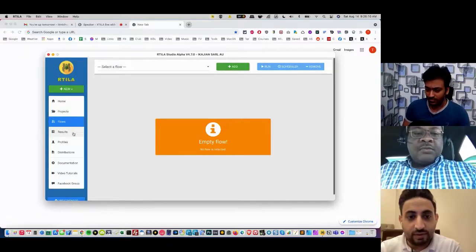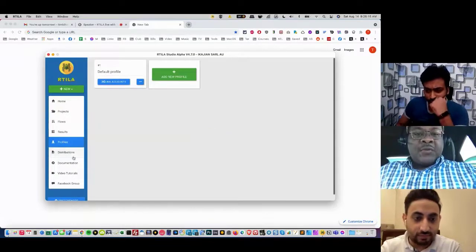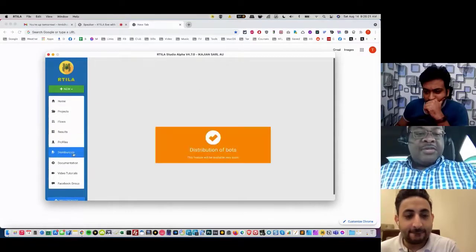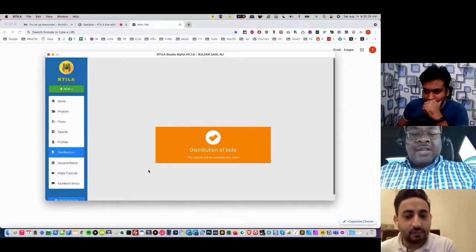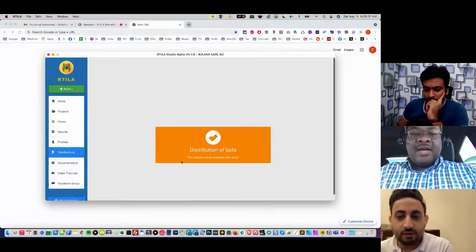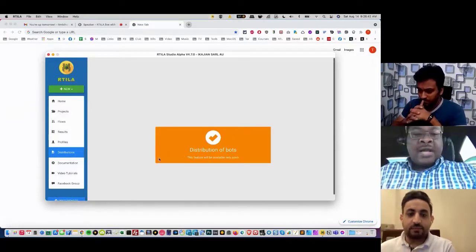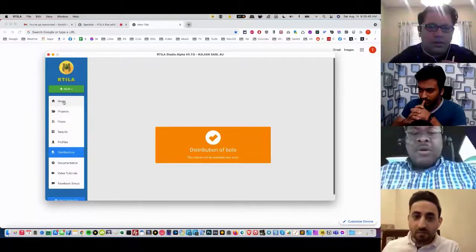Results is where you get your extracted data. And then you have profiles here, which I don't mess around with. I just have one profile. Distributions is also something new, where you can create an executable bot that you can send to a customer or a client and have them run an extraction without having to touch the bells and whistles. This is not available in any other scraping tool that I know of, which is why RTILA is really one of the best tools.